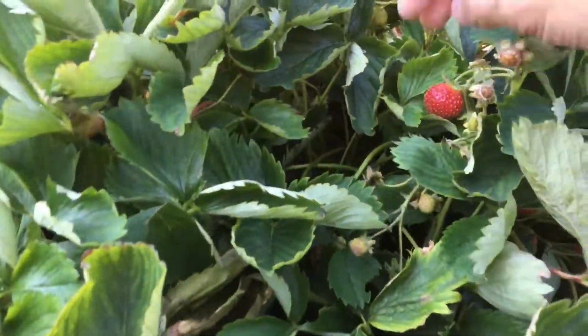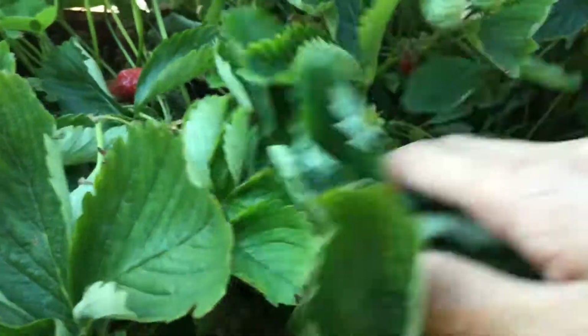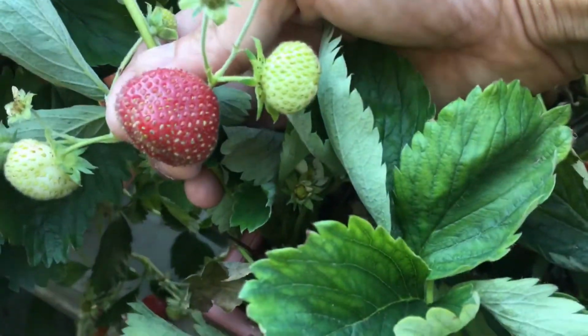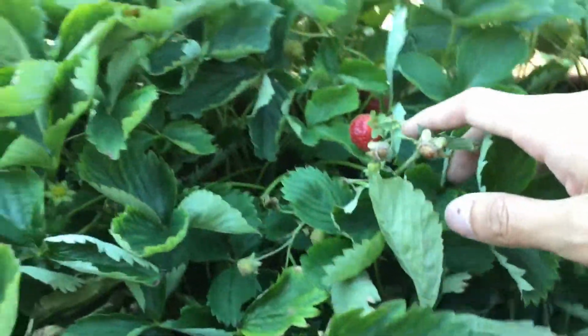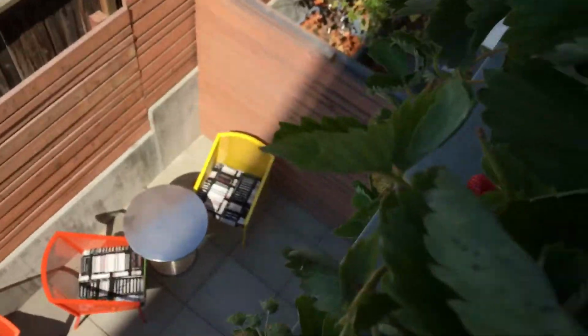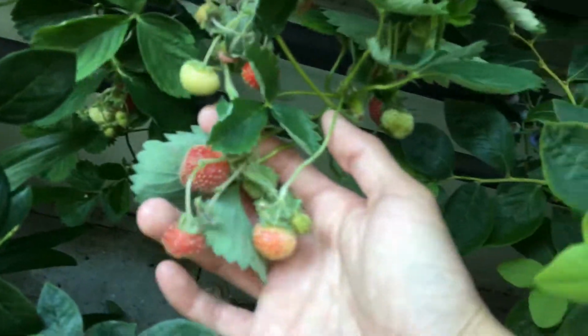And then the strawberries are still fruiting. As you can see, here's strawberry fruits, and then we have more around here. This one is a big one, ready to harvest. Yeah, I don't see a lot of flowers coming up though. Yeah, a lot of strawberry fruits, which is good. Here's more. Here's more.